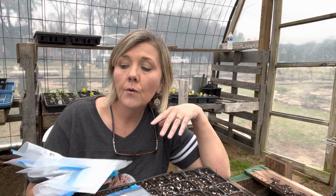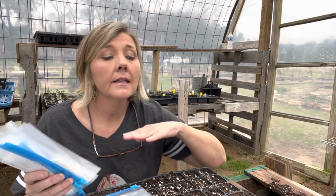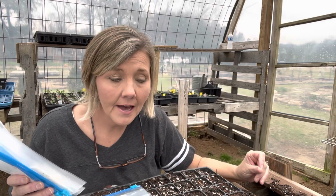I'm also going to start some trays without doing the cold stratification process and without putting them on the heat mat, and I'm just going to sow them in a tray, and I'm just going to sit them over here in the greenhouse, and we're going to see how it happens. We're going to see what works. But a really easy way to grow poppies in central Alabama here is just to sow the seeds, direct sow the seeds around November, December, first part of January.